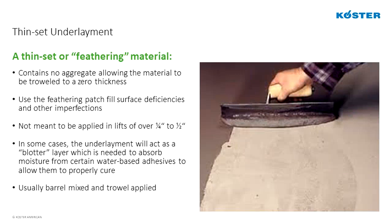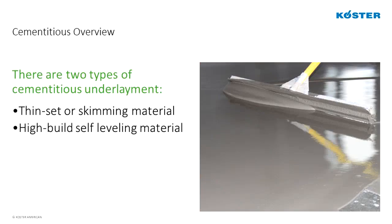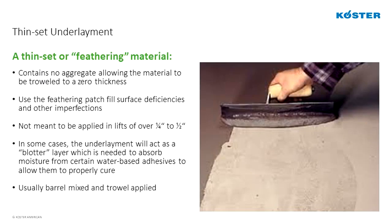One of the more common uses for skim coat is as a blotter layer. Blotter layers are commonly used over non-porous substrates such as epoxy floors or the Koster VAP 12000 moisture mitigation coating to provide a porous substrate which allows the adhesive to properly dry for ideal performance. This layer may or may not be necessary depending on the adhesive, substrate, and type of flooring used. Skim coat materials are used on almost every project, primarily to provide a cost-effective, fast-drying, flat substrate ready to receive flooring.